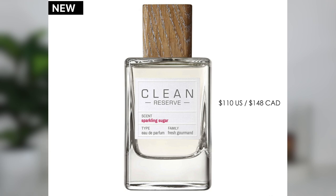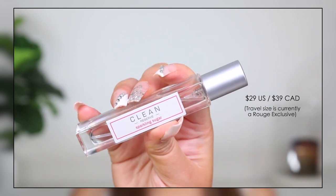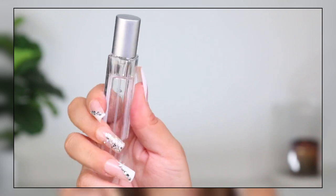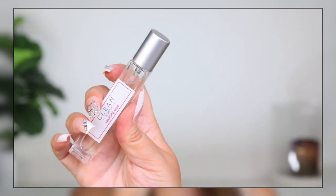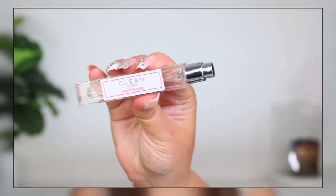This is the 3.4 ounce and it retails for 148 Canadian. And I decided to pick up the travel, and the mini size is $39. You get 10 milliliters in the travel. It is not a rollerball, it is a spray, which is my preference. I do like a spray format. This is an eau de parfum.